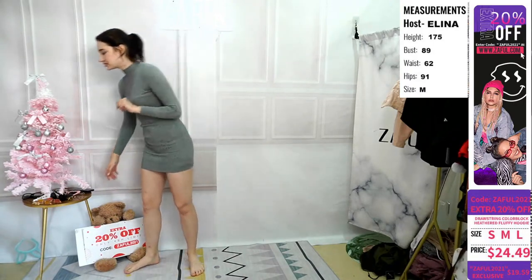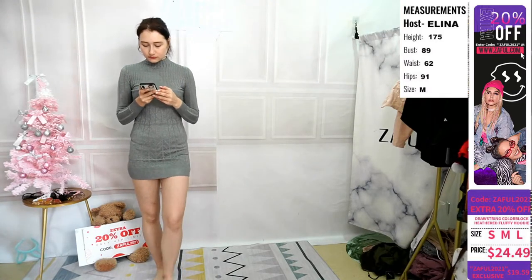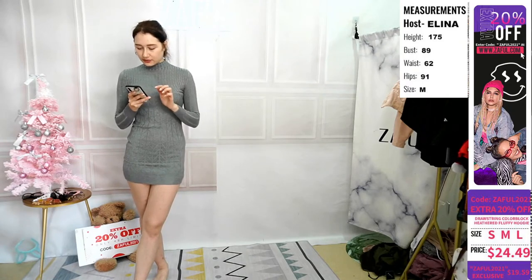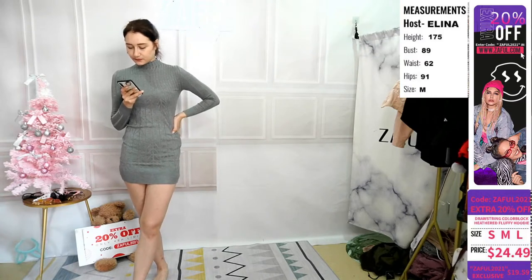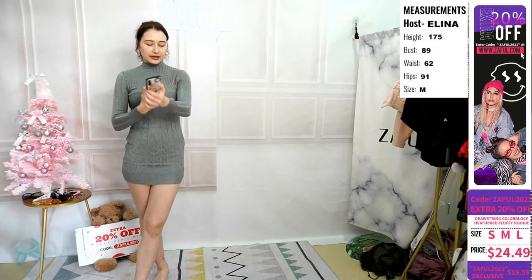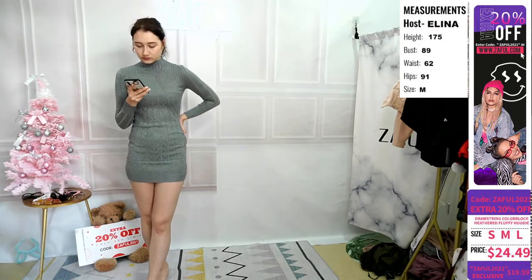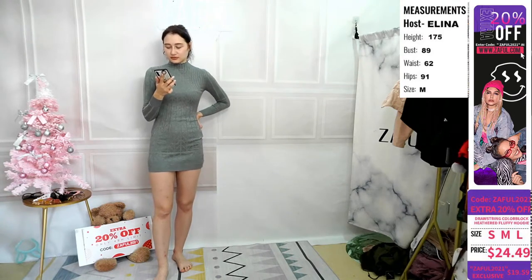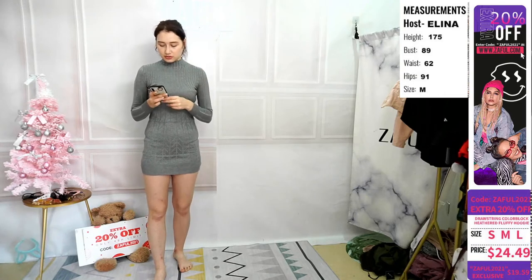Yeah. If you have questions about the dress, I can answer for you guys. And I really like how it fits and makes your body shape visible. If you have any question about this item, name of this item: mock neck cable knit slinky dress. You can just tap it like a dress and you will find this item for sure. Because the name was really long, so hard to remember.